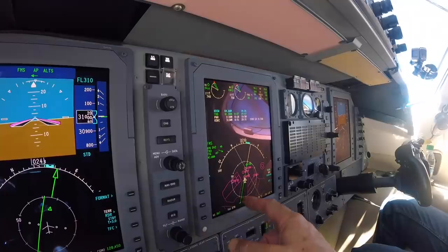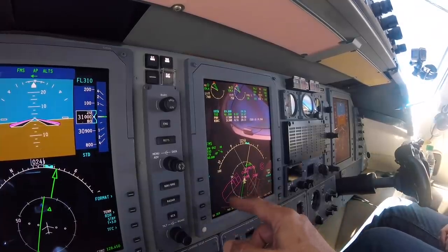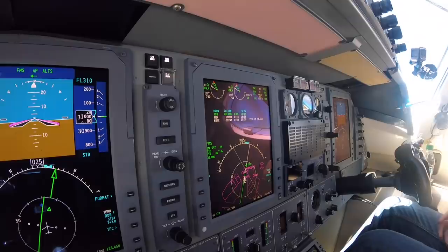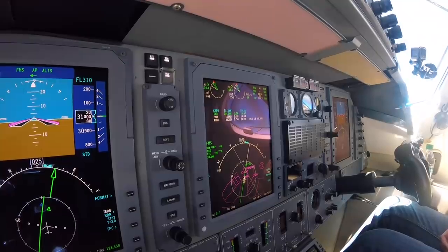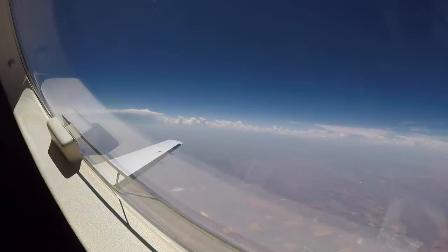You can see on this routing we come up between these two military operations areas. Keep out of those areas, because that stuff is pretty much active during the weekdays. So he's going to keep us out of them on an IFR flight plan, but I went ahead and filed to Texaco, knowing that it would keep us out of those.